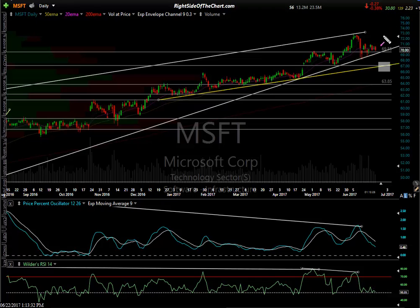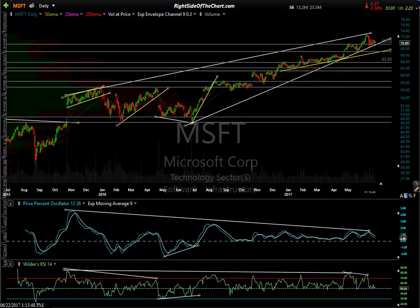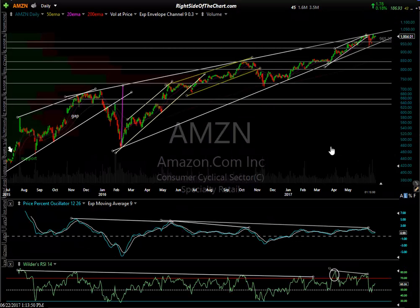Bulls want to see these highs taken out right here. Bears want to see this, and then especially that yellow trend line go. If that goes, and this dual support level right here, I think it's safe to say that puts a nail in the coffin for Microsoft, at least for the foreseeable future.